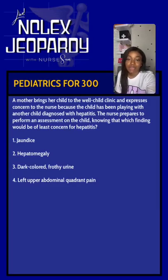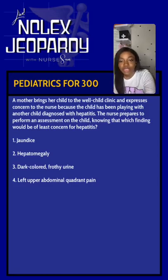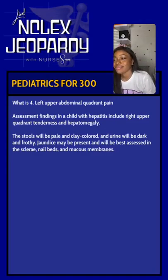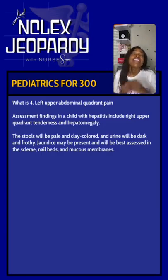Yeah, I'm getting lots of 3s. Lots of 3s. All right, let's go to the answer. Peds for 300. And the answer is, drum roll, oh please. What is 4? Left upper abdominal quadrant pain. That is going to be the least cause for concern.